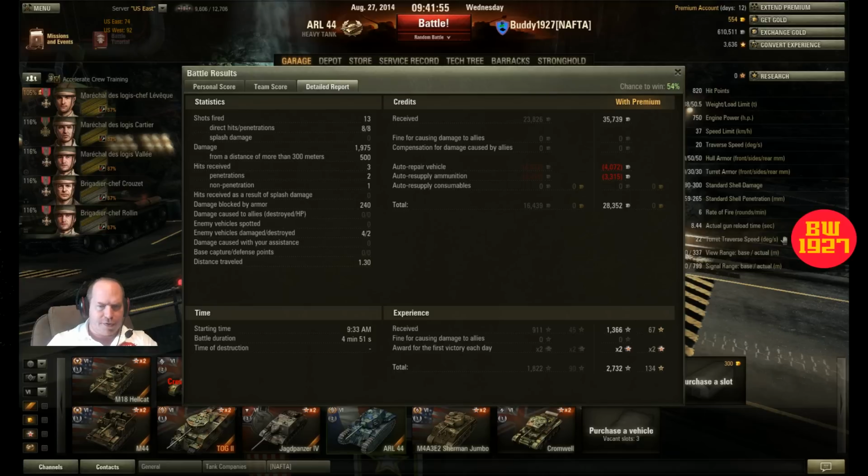I did receive a good chunk of change at 28,352 overall after ammunition and repairs, and it was x2, so I earned 2,732, and my crew acceleration is checked off, so all that experience went to my crew to help grind them up.